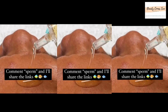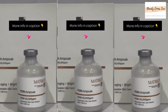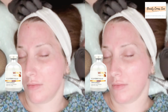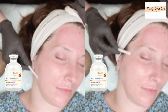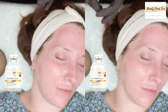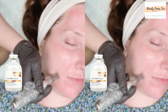Salmon DNA has actually been around for over 50 years. We've known about its cosmetic benefits for at least 15 years, especially since BB Glow became popular. Now, this version from Matrigen contains 50,000 ppm of salmon DNA. That's a very high concentration. In fact, many other products only have 10,000 ppm or even less, so this one is 5 times stronger. It delivers deeper regeneration, faster healing, and a much more noticeable glow.